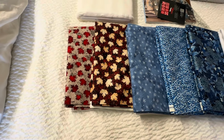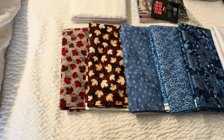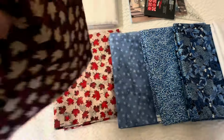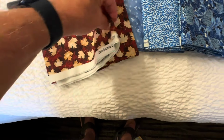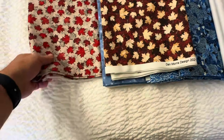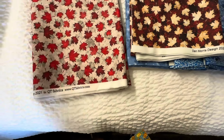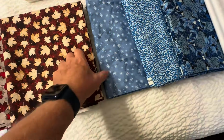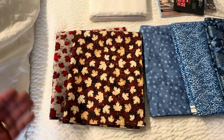And this is for future Quilts of Valor. I already have some, not quite this design. And I'm not sure if this is by Northcott or not. I think it is. No. Oh, look at that. I didn't realize it. It's Dan Morris. And you know I love Dan Morris by QT Fabrics. I didn't know that he had a line of fabric. Yeah, that was Dan Morris too. Well, that's okay. I just assumed it was Northcott. I knew it looked a little different from what I've had in Northcott before, but there we go.